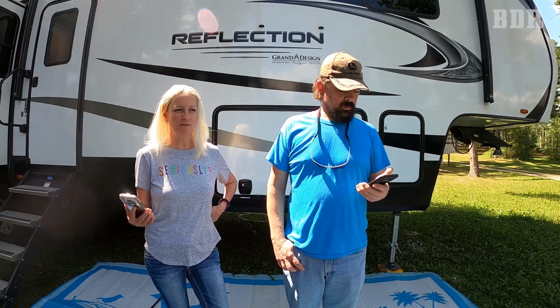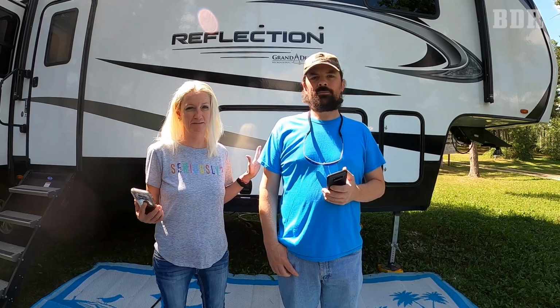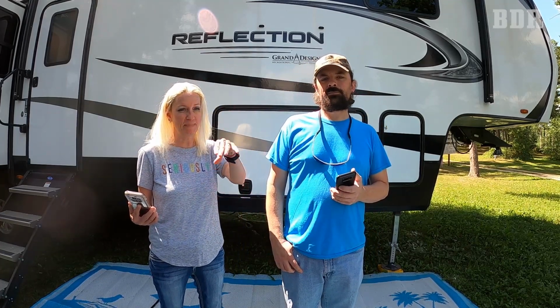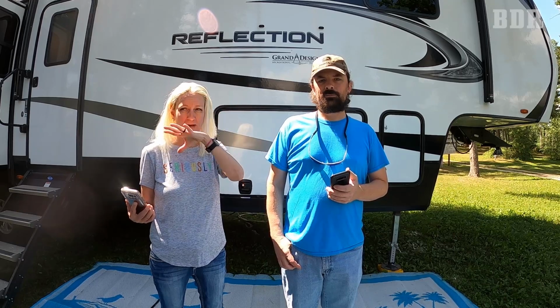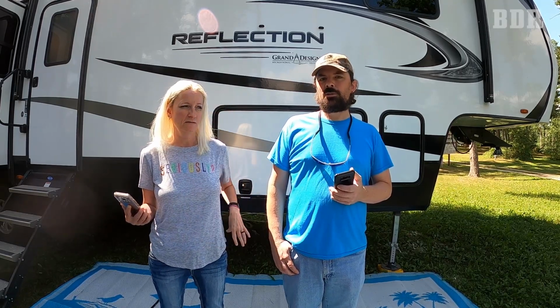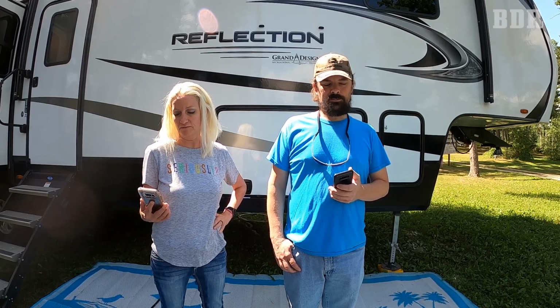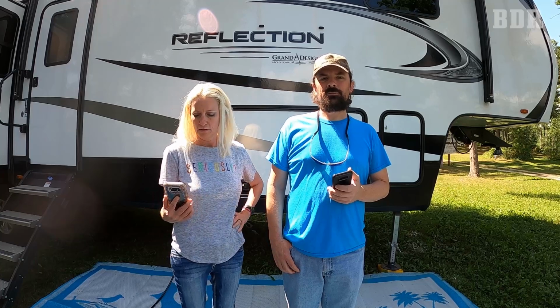And something that you hardly ever hear of in RV parks, you cannot hear any trains or highways. I mean, it is back. This property is back some back roads, and it's just behind some trees. It's just tucked up in there, up on a hill almost, and it's very, very quiet.